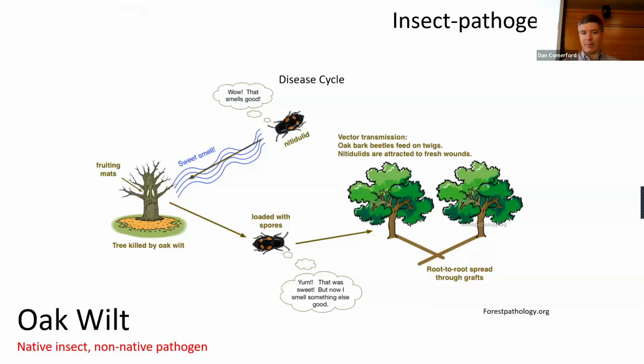This is not my diagram, but it shows basically how nitidulid beetles would smell a tree that's already infected and then vector it, meaning transfer it into other trees. And then it's extra bad because many oak trees have root grafts that are connected, and the disease within one oak tree can move from tree to tree, similar to bloodborne pathogens in an animal.